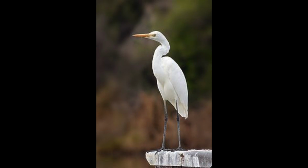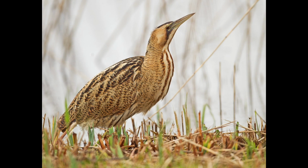Any ornithologists out there will appreciate how rare egrets and bitterns are, and on the lakes this year we've had no fewer than 17 egrets and a bittern, so testament to the amazing habitat that is Fryerning.